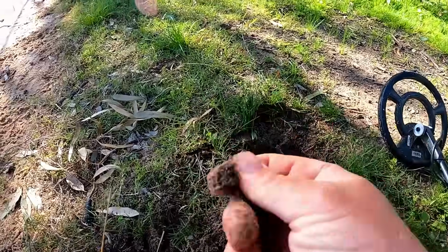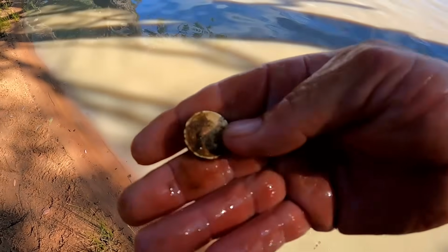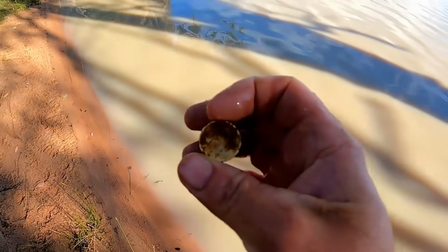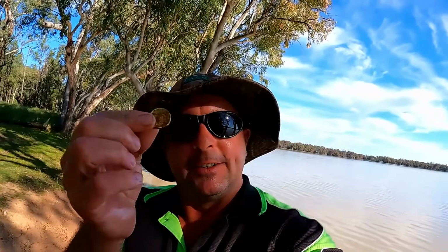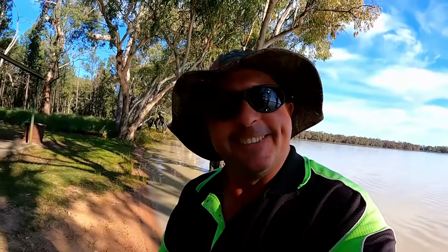Oh, you beauty. Just got paid $2. Not going to complain about that. $2 in the pocket's better than none in the bank. I thought that sounded pretty good. $2. Stick that in my pocket. We'll keep going. I've literally only been here 5 minutes. Found one of them little odd brass things and $2.